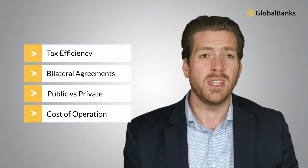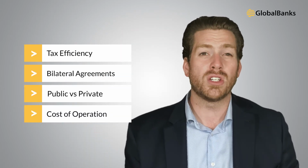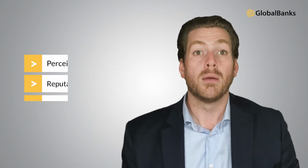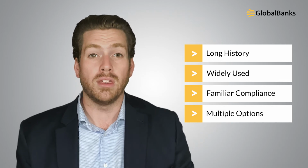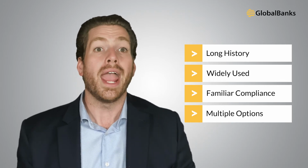The factors to consider when choosing a jurisdiction include everything from tax efficiency, bilateral agreements, public versus private registries, the cost of registration and maintenance, perceived and actual risk, reputation, and of course, which banks you can realistically open with if using that structure. With this in mind, it's often wise to choose more established jurisdictions that have a long history of company registration, that are widely used, bank compliance departments are familiar with, and have access to multiple bank account opening options. These jurisdictions can sometimes seem more expensive up front, but when you take into account the time, effort, and costs associated with opening new bank accounts, you'd actually be surprised at how inexpensive these jurisdictions actually are.